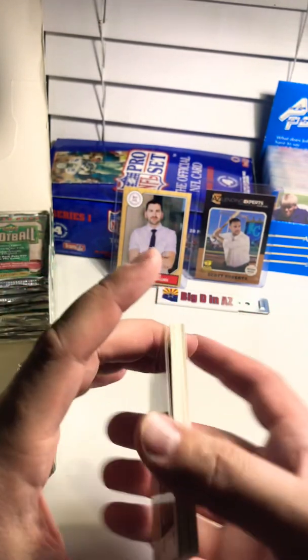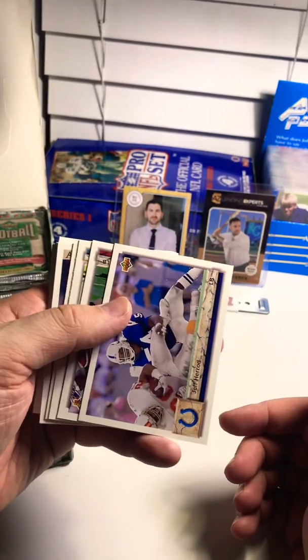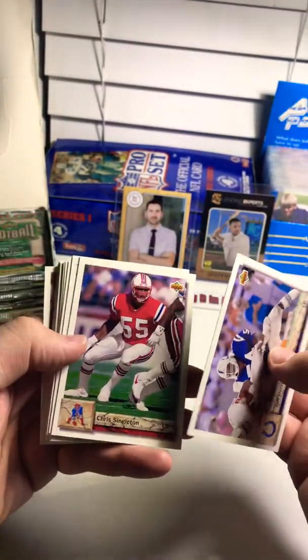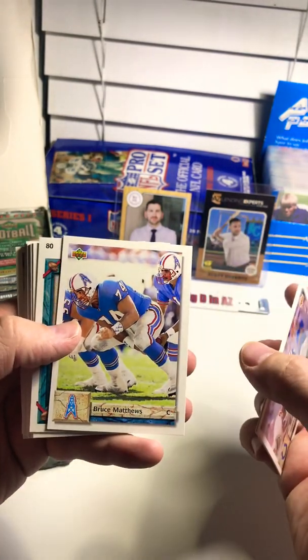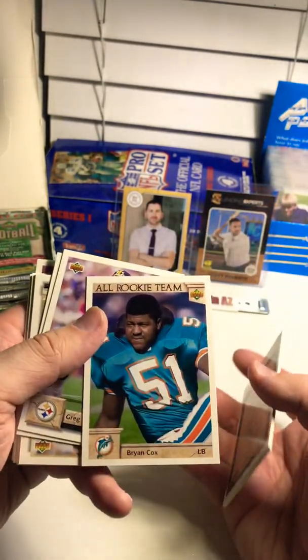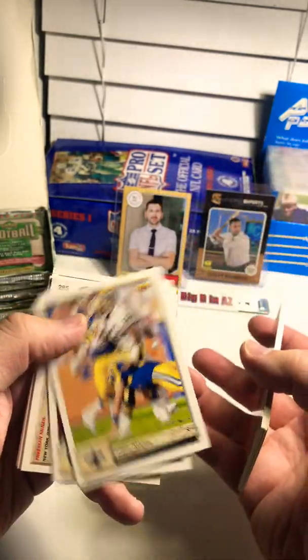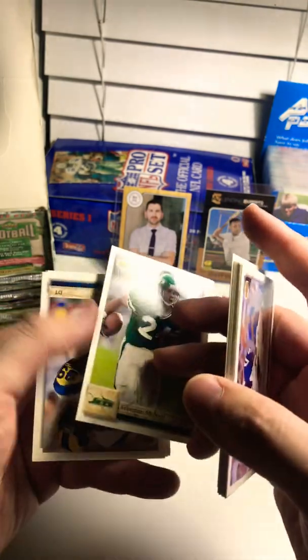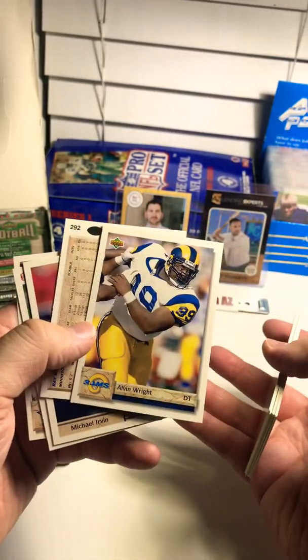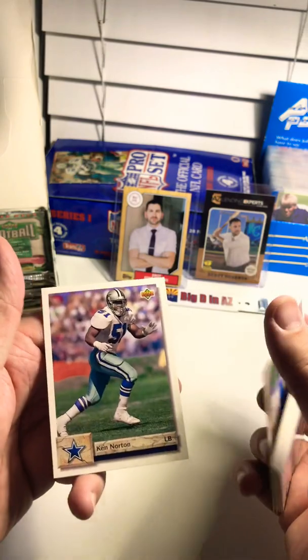Neil O'Donnell. He would take the Steelers to the Super Bowl in 30. All right, Jeff Herrod. Chris Singleton. Bruce Matthews. And that same last name. Here's Marion Butts, the San Diego Chargers checklist. Here's Brian Cox on the all-rookie team. Greg Lloyd. Aaron Craver. Gene Atkins. Terry McDaniel. Freeman McNeil. Alvin Wright. Ray Berry. Here's the team MVP, the playmaker, Michael Irvin. Haywood Jeffires, the team MVP, and Ken Norton Jr.